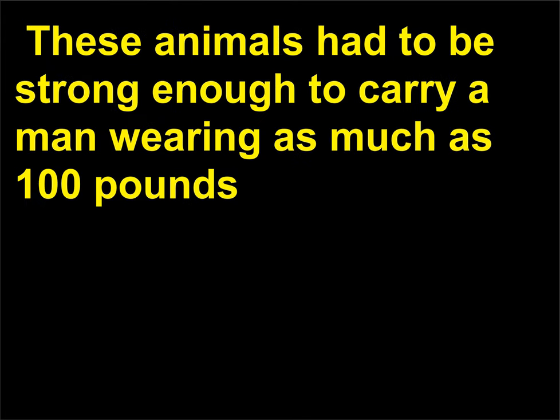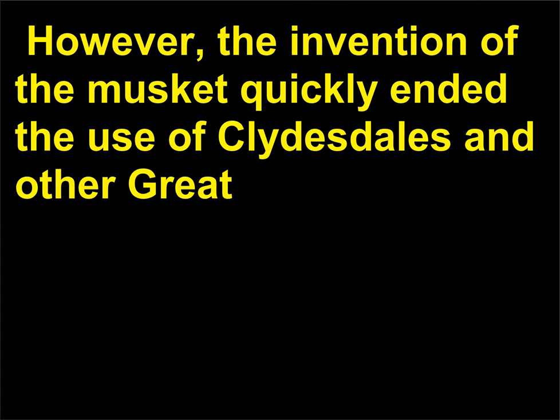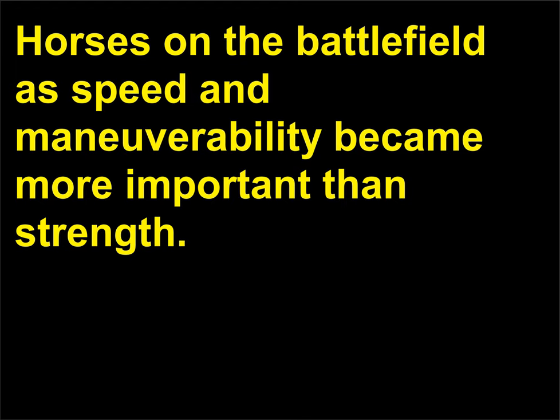These animals had to be strong enough to carry a man wearing as much as 100 pounds, 45 kilograms, of armor, as well as up to 80 pounds, 36 kilograms, of armor on their own bodies. However, the invention of the musket quickly ended the use of Clydesdales and other great horses on the battlefield, as speed and maneuverability became more important than strength.